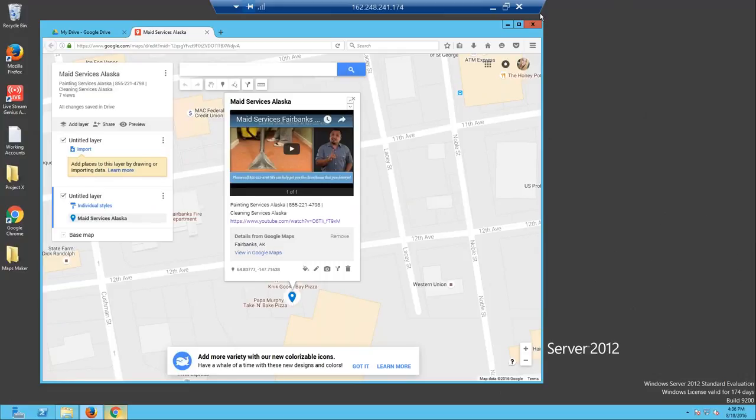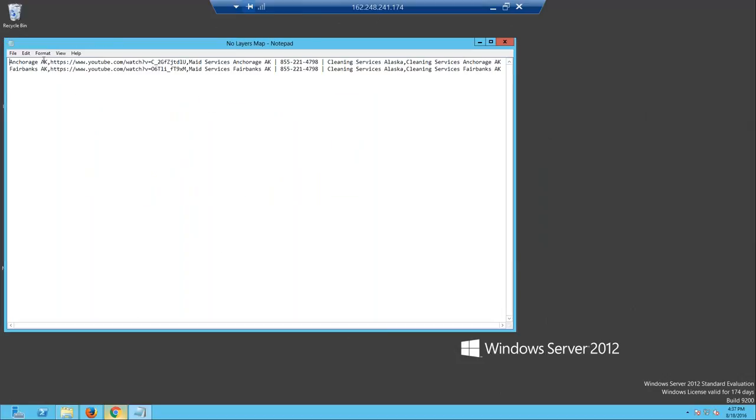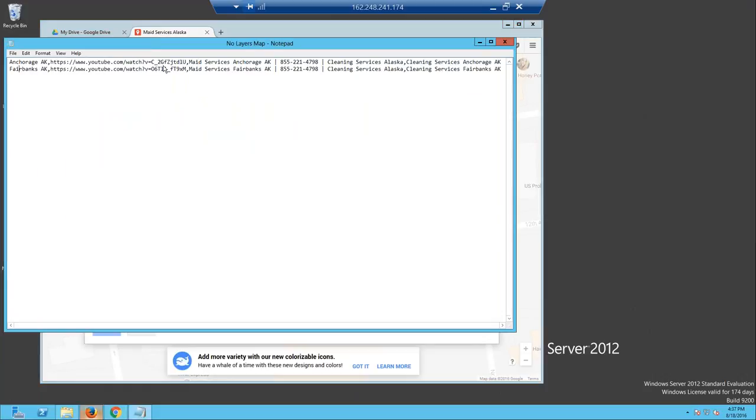So I'm not going to show you the accounts file. I kind of don't want to show that unless you guys are in the beta. I mean, I can tell you what it is. It's not that hard. The first field is your location. That's where it searches. The second field is the YouTube video. That's where it puts it in, right here. The YouTube search button.